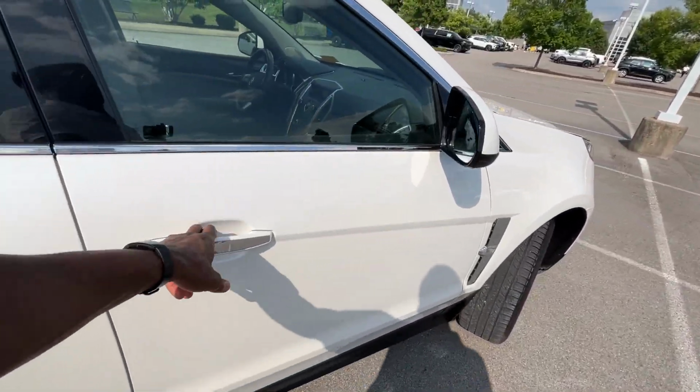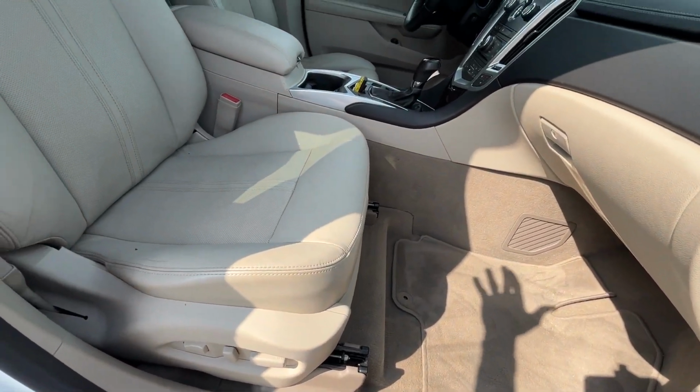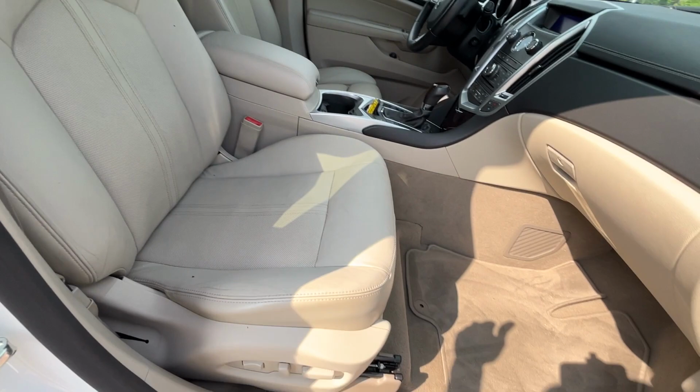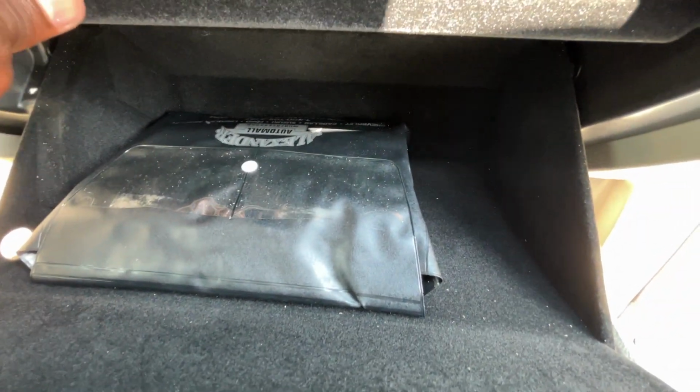And then to the front passenger side, we do have power with power lumbar support there as well. Lockable glove compartment. And this one still has the owner's manuals.